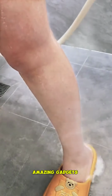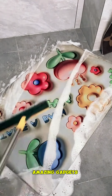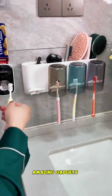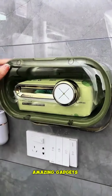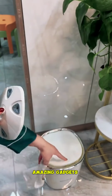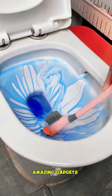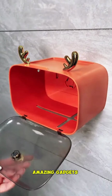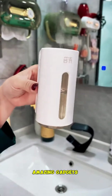Let's see what's in this bathroom. This is a mop. We've got this box, and this is a mop you can use for cleaning walls and ceiling. This is another box you can use for wipes.